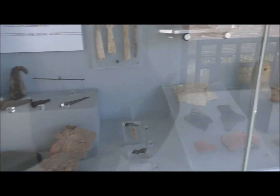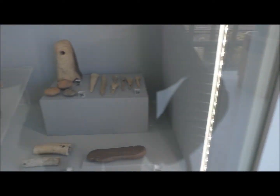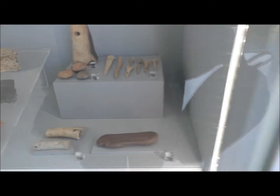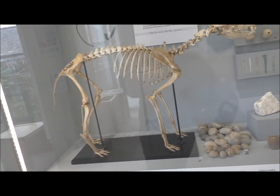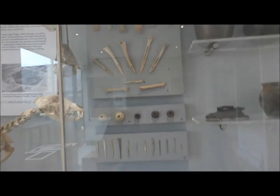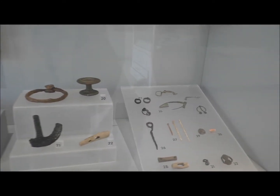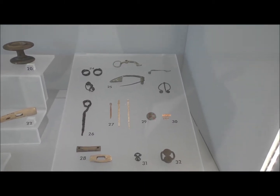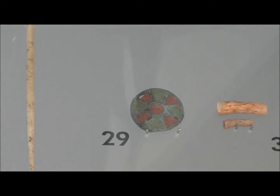So you can see there's a huge range of artefacts here. Including lathes and bone points, which have all been used. So bone and stone were extremely important. Now, how much is that doggy in the window? Again, lots of bone and antler tools. This is a bronze and enamel decorative disc.